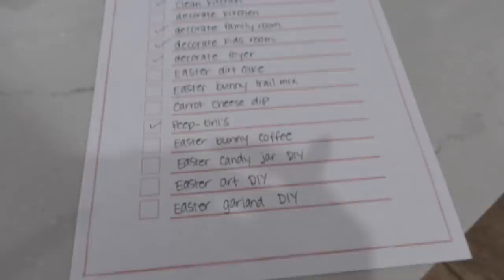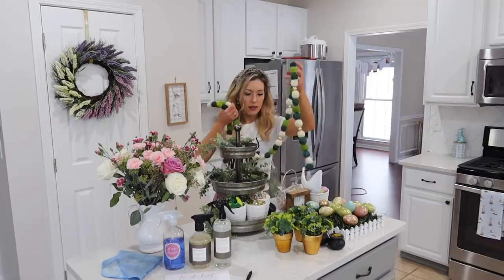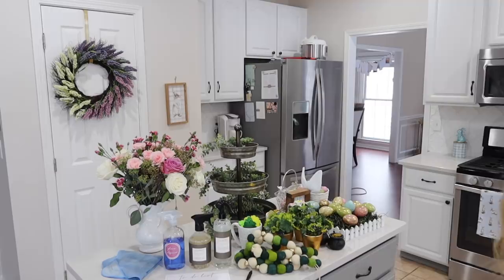And I showed you in my last spring cleaning video how I decorated this three-tiered stand for St. Patrick's Day. I also have some St. Patrick's Day treat ideas in that video, so make sure you check it out as well. But since this is the spring clean and decorate, I wanted to show you how I'm decorating it for Easter, for spring this year too.